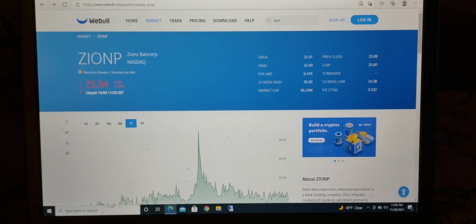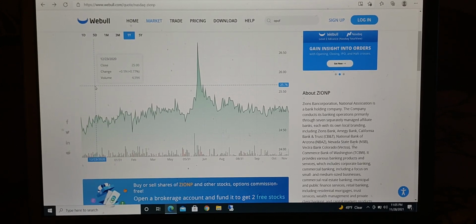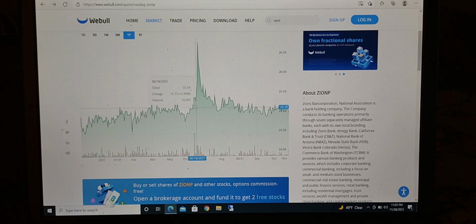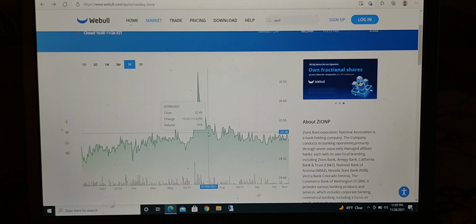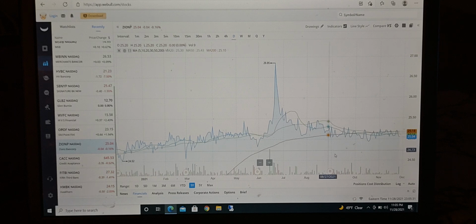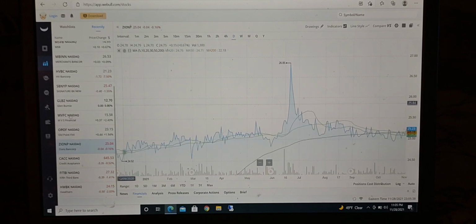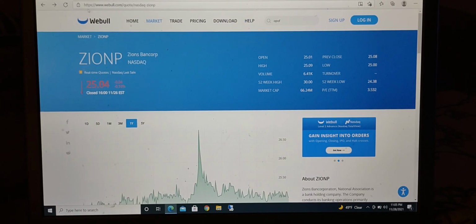So this doesn't look like a popular or a hot stock. It jumped up in June. It kind of jumped up to maybe $2 higher, and that was pretty much it. That was the only momentum that it had. So that was pretty much it. So now we look at here, yeah, pretty much the same. Next up, I have OPOF. Let's look at that one.